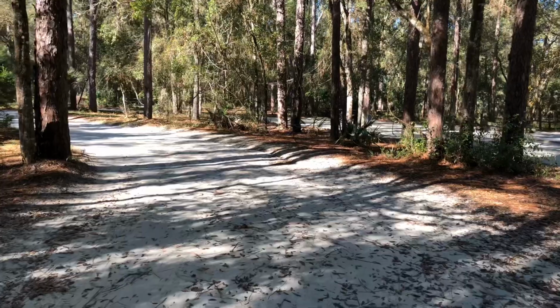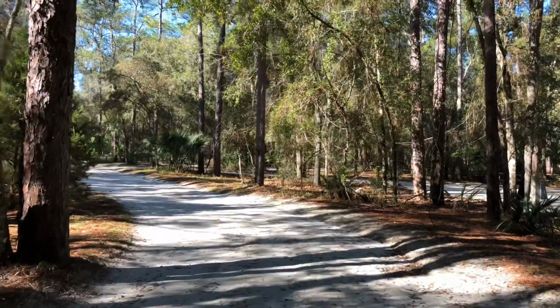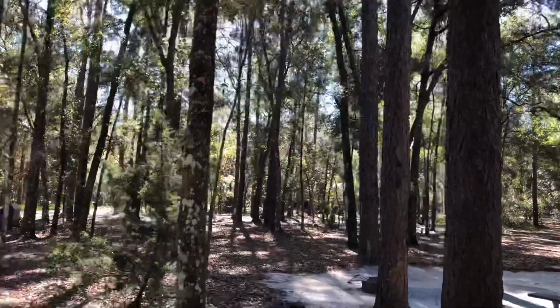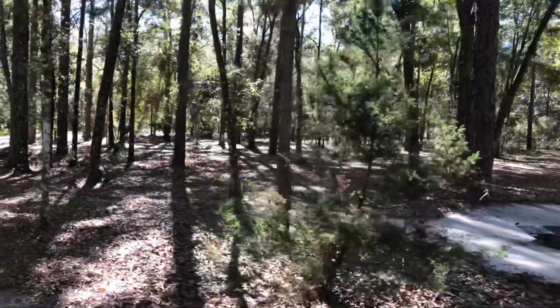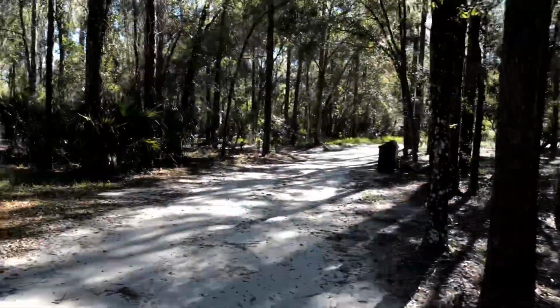This really gives you a good look at the loop and how wooded it is. It's just beautiful here at Kelly Park. Let's go take a look at an individual site so you can kind of see that too.